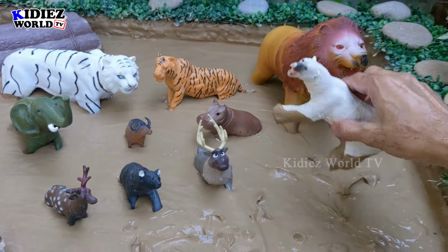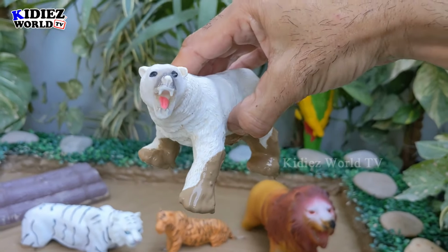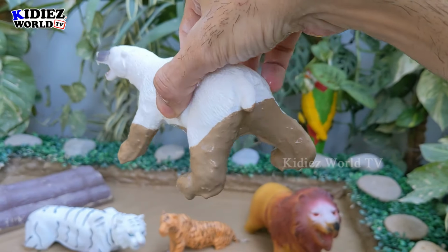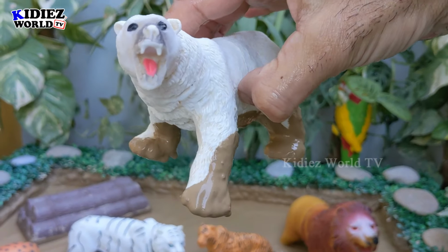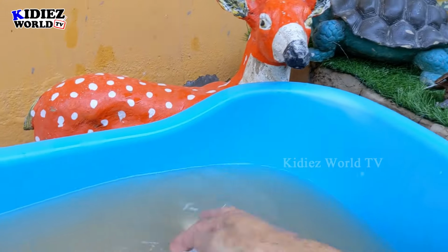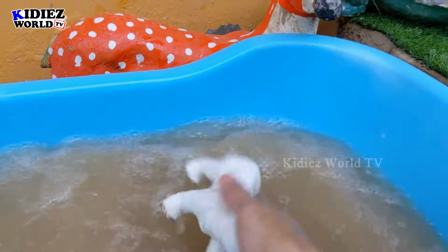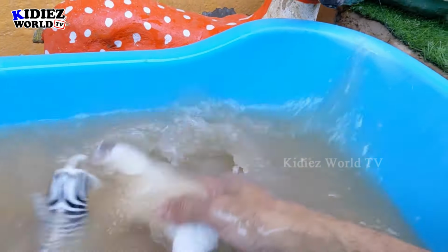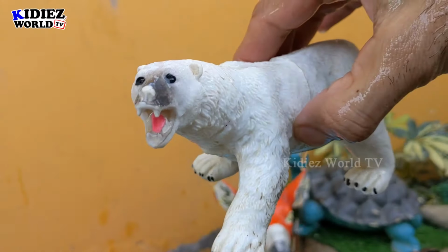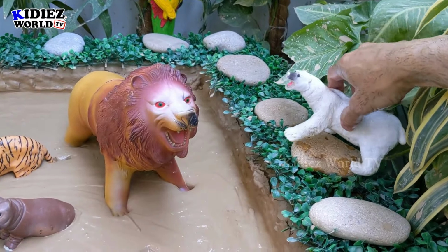And we have a polar bear. The beautiful wild color. This polar bear is the biggest carnivore animal on the planet. These polar bears are too big and too wild. Let's make him clean. He is very dirty. Here we go. The polar bear is clean. Let's put him here near this lion.